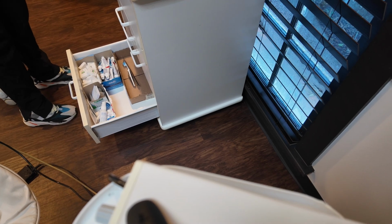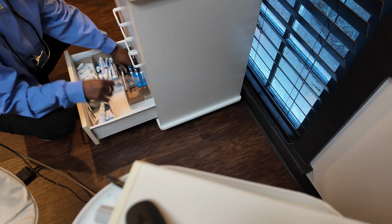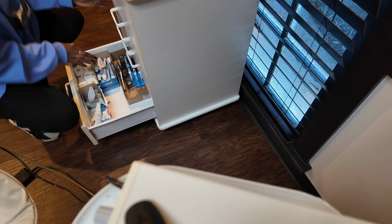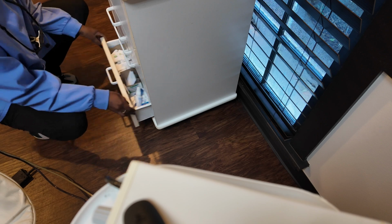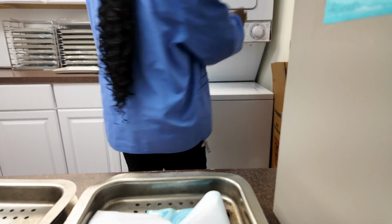Another helpful tip is getting the day started by restocking the drawers, making sure that I have all of the goodies I need for patients' bags, making sure that aside from those things I have any other thing that I might need to just grab from my drawer. Makes life easier. It's right next to me. I can slide over and grab anything that I need for the day.